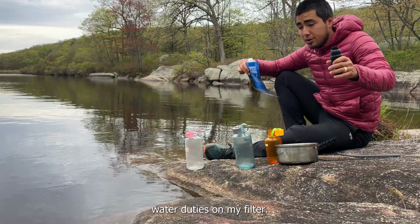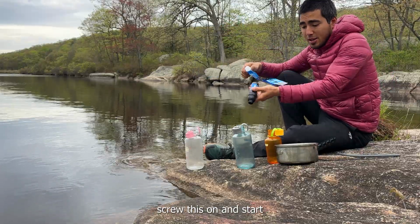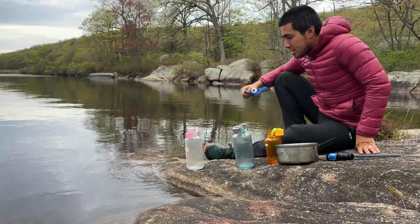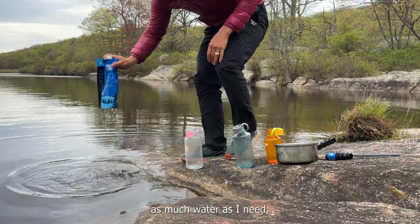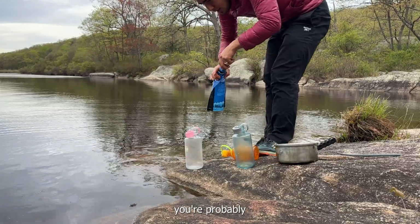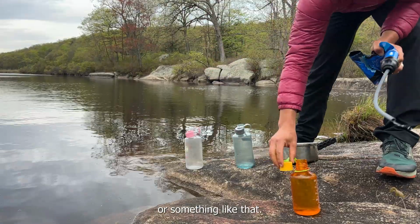I got my Sawyer filter, I got my bag, so all you do is fill this up with water, screw this on, and start putting the water in. So let's do it. For a 1-day trip, I typically carry as much water as I need, but for a multi-day, you're probably definitely going to want some kind of filtration or iodine tablets or something like that.